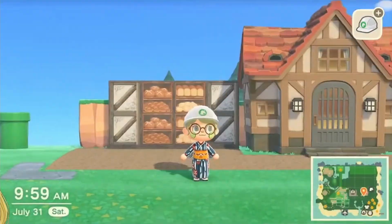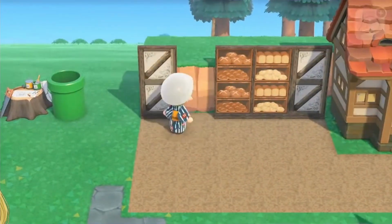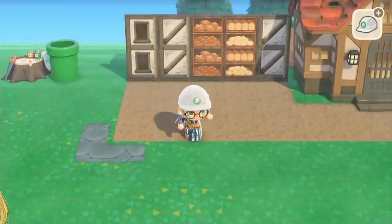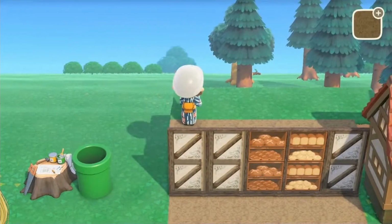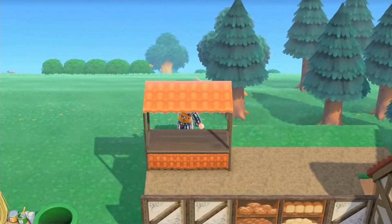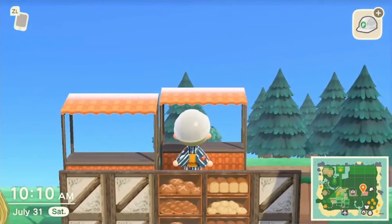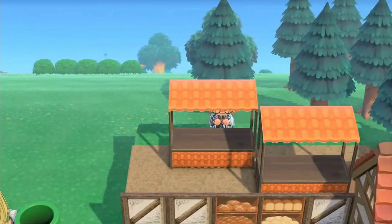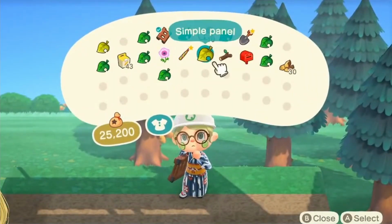The reason I put it outside rather than inside is because the inside of my house is actually going to be the onsen from Spirited Away. I was originally going to put my house there, but it wouldn't fit, so I put Pico's house there instead, and there will be a warp pipe that goes inside my house, so there won't be a bakery in there. There will be a giant amount of onsen baths and Obaba's place and things like that. If you haven't seen that video, I will link it here. And yeah, I will be blocking off the front of this bakery eventually. Not for now, because then I won't be able to get in and out.